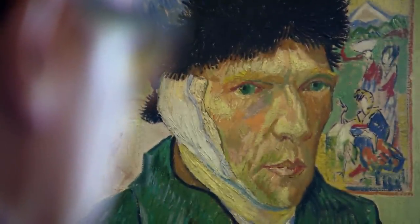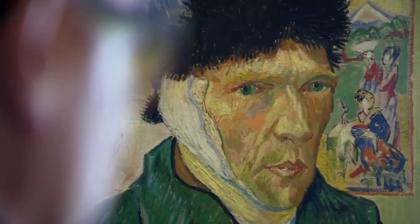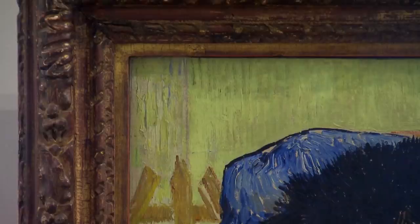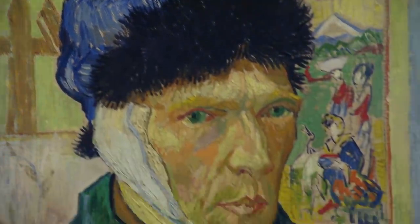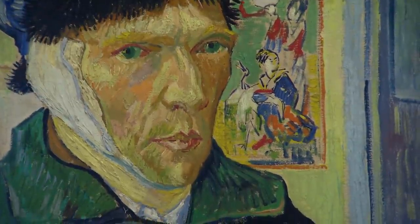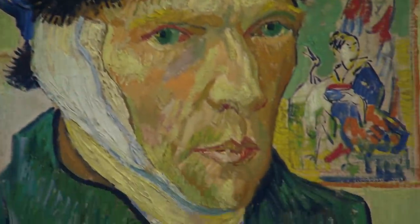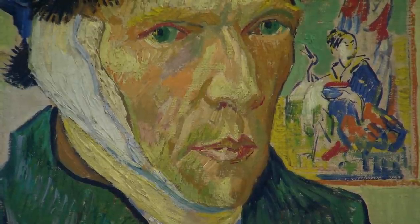Like Christ, he was mocked, rejected, despised. And that's why he painted his great self-portrait with bandaged ear. It's a hidden crucifixion. The easel at the back is his cross. And where Christ had his loincloth, Van Gogh has this grubby bandage that covers his wounds. All that's missing is the three Marys at the foot of the cross. And that's where the Japanese print comes in.